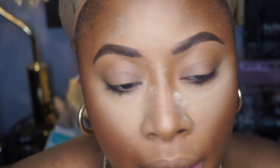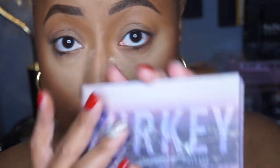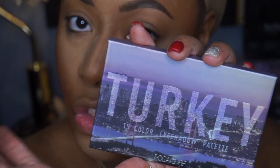Now that my face is done and we've got all that out the way, I'm going to leave my setting powder under my eyes just in case there's some type of fallout, because I'm new to this Focallure turkey palette. I don't know what it's like. I don't know if we're going to have extreme fallout or what, but let's go ahead and get right into it.